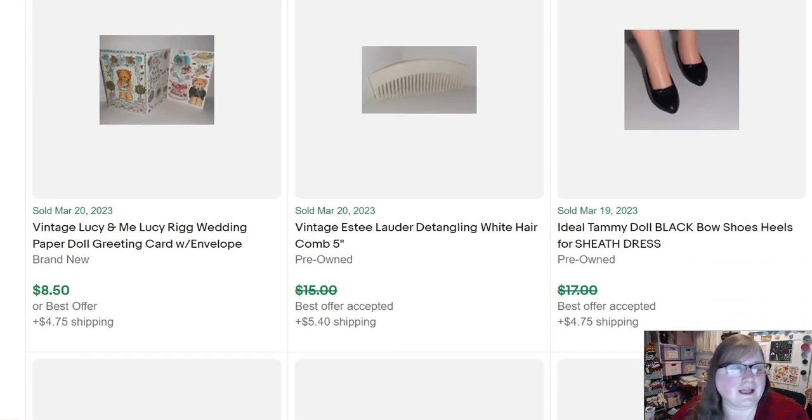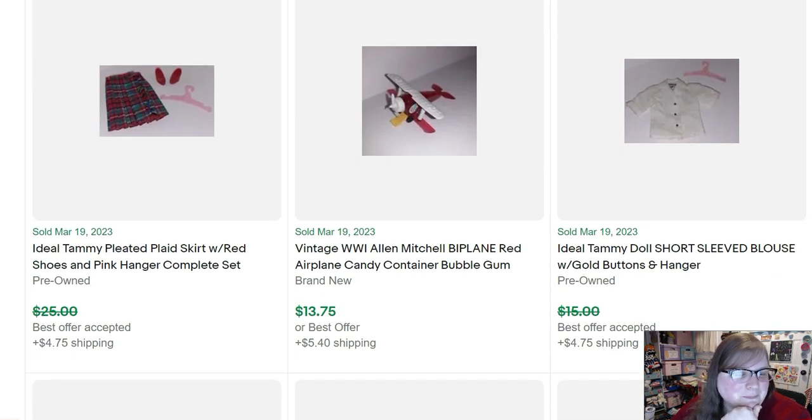Estee Lauder detangling hair comb. Anything that's Clinique and Estee Lauder can be collectible, and for some reason these combs do really well. So I sold this for $13.50. A pair of Tammy doll shoes, both shoes together, sold for $16. I guess I should have separated these and sold them for $10 each, right? Since I sold that other single for $10. Here's another Tammy outfit skirt, the shoes and a hanger that sold for $23.